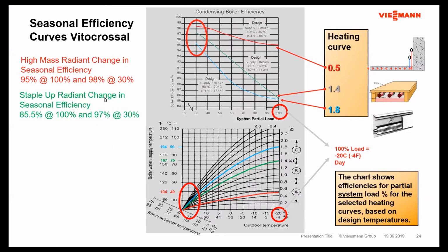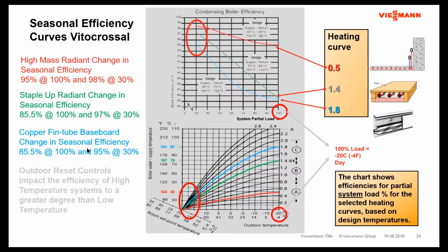Whereas if we use outdoor reset on a staple-up system, we go from that mid 85, 86% efficiency all the way up to about 97% in the shoulder seasons. And then of course the baseboard system, where we have that really high temperature going out at design, drops down quite a bit as the temperature outside warms up. So again, a very significant change in the overall efficiency of your system when you use outdoor reset on these higher temperature systems.